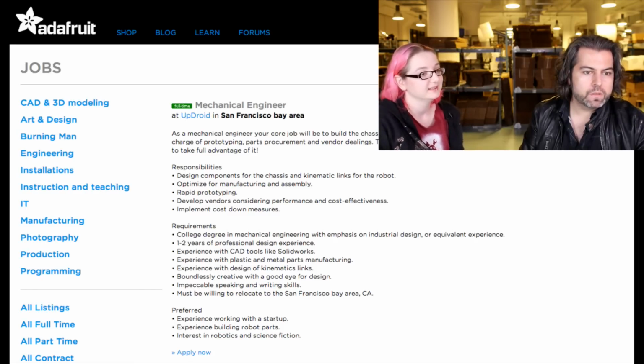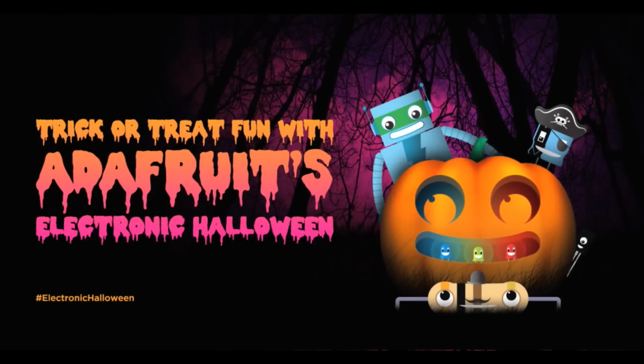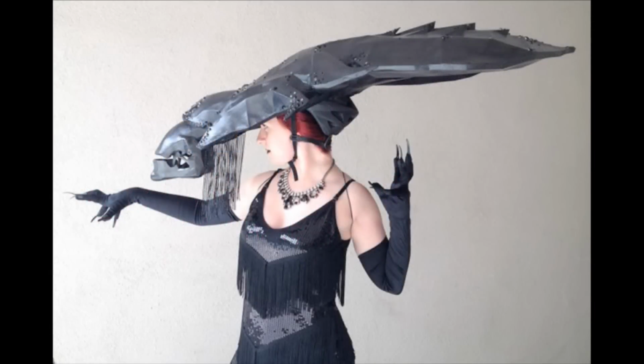Okay. So next up, we are in the middle of Pound Electronic Halloween. This is our tag that we use on all of our blog posts. We have a lot of cool stuff. I just want to go over a couple cool costumes that I just saw right before I hit the show. This is like Alien Queen. This is Flapper Alien Queen.